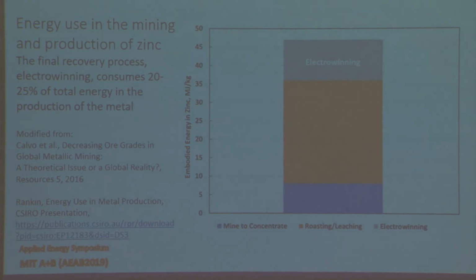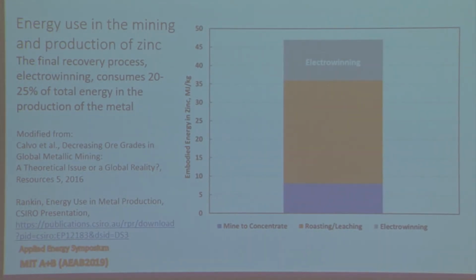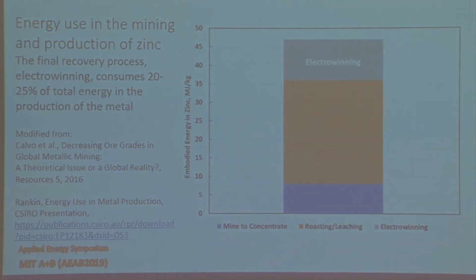So basically, zinc ore is either roasted or oxidized in an autoclave. The zinc reports to a solution phase, so it's liquid. And then the zinc is electro-won out of the liquid as a metal. That's the main route we make zinc. 94% of the world's zinc is made that way, and this amount of energy is substantial in terms of the total energy that goes into zinc production.